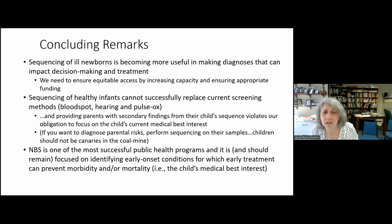If you want to diagnose parental risk, please do so. Perform sequencing on their samples. Their children don't have to be canaries in the coal mine. And I'll take disagreement with you. I do think that newborn screening is one of the most successful public health programs, and it is and should remain focused on identifying early onset conditions for which early treatment can prevent morbidity and mortality. That is the child's medical best interest. Thank you.